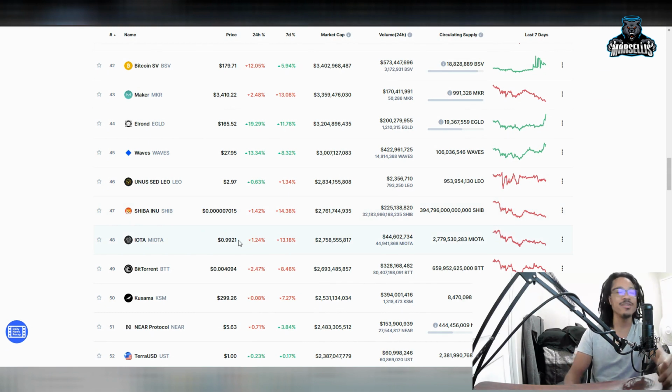Look at this. Shiba Inu now at rank 47. That sucks. We were at rank 45. And previously, before that, around May and April, we were like rank 25. So it definitely sucks to see Shiba Inu keep dropping down in the ranks here. Down 14% for the last 7 days, 1.42% for the last 24 hours.